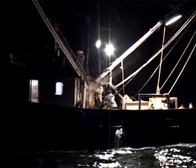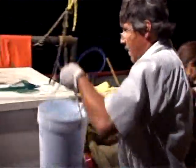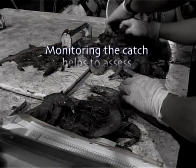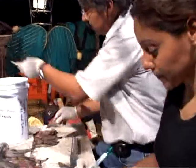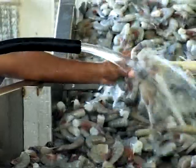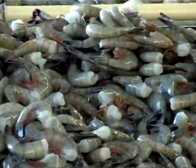The good news is that already there is a positive change in the catch. These officials from the National Institute of Fisheries aboard the Don Rao observe specimens of the right age and size. Monitoring the catch helps to assess whether bycatch management measures are working. Shrimp catches are healthy and bycatch is reduced with the increased use of BRDs. This is good news for the Mexican shrimpers, as there is a growing demand for sustainable fisheries. In fact, TEDs are legal requirements for some markets, such as the United States.